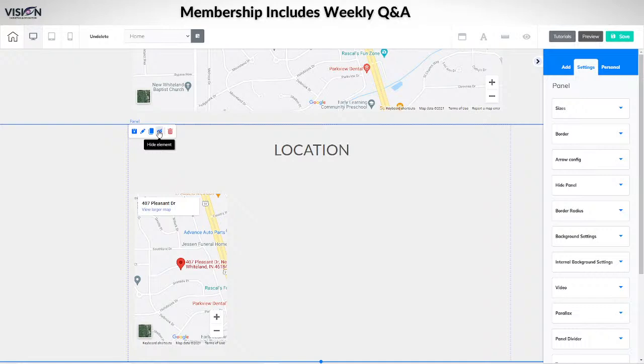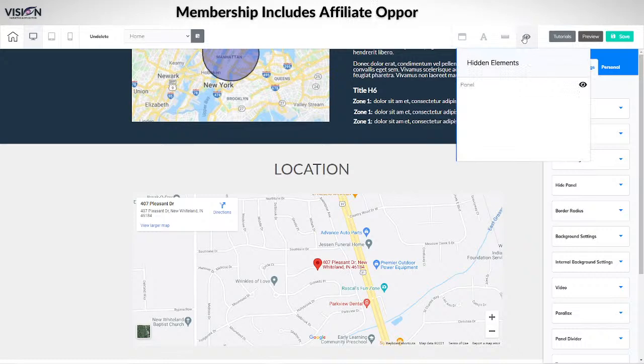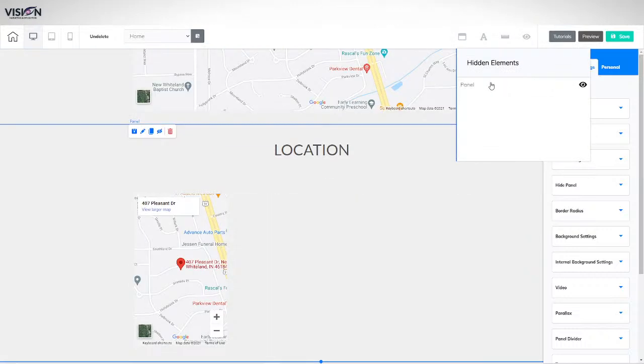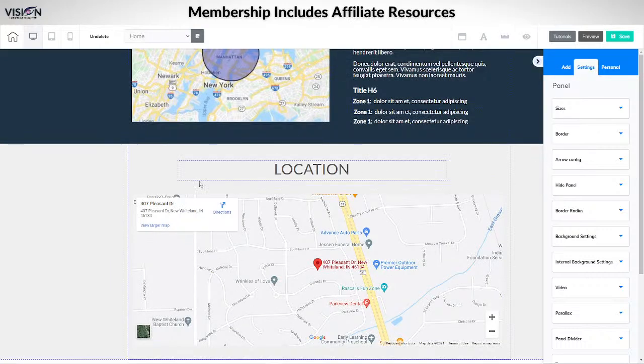So to hide a panel, you just need to click here to hide. Now you can see if you want to hide it on mobile, make sure you're on mobile, and then hide there. And if you want to hide it on desktop, be on desktop. Now to retrieve it, you just click up here and then you can click the little eye and then it will appear again. Okay, so it's really, really cool to be able to hide those panels.